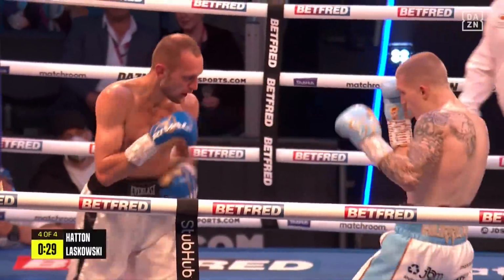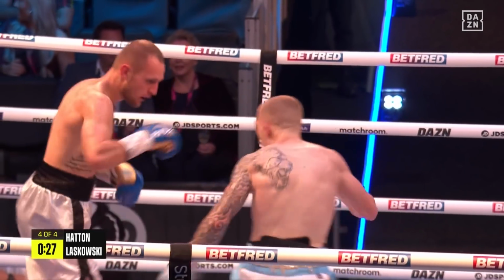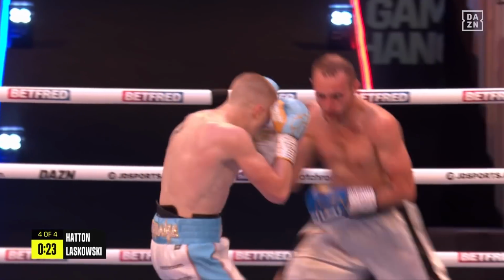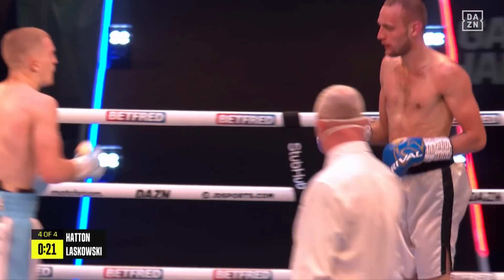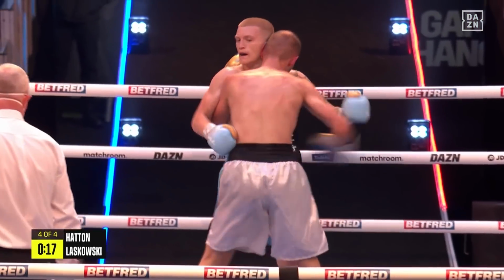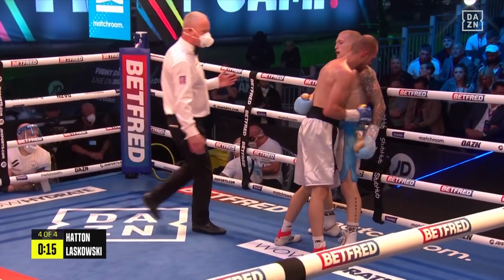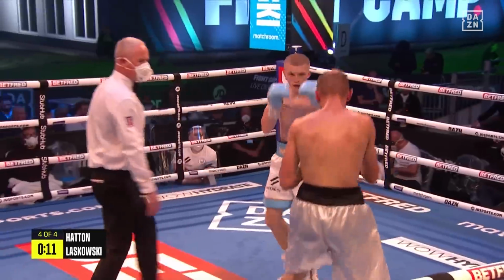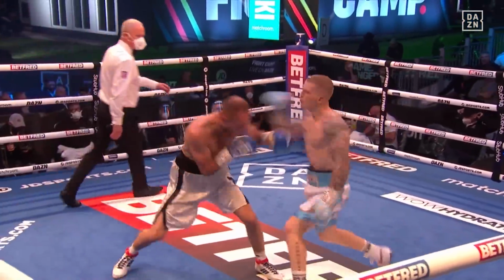He's looked a little more assured here, he's looked a little more in control. I'm not going to expect miracle improvements or big leaps in education at this stage of his career. Peter Fury described it as like polishing a stone. Just chip away at it, make small improvements fight by fight. And that's what the aim will be with young Campbell Hatton.